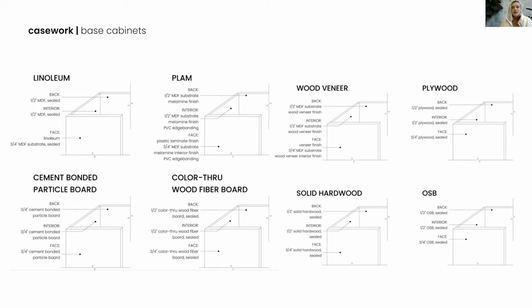So we compared these 8 different base cabinet types. So we have linoleum, plastic laminate, wood veneer, plywood, cement particle board, a color through wood fiber board, which is basically like a color through MDF. We have a solid hardwood and an OSB. And then you can see within all of these different pointer things, these are all of the different substrates that we assigned in Tally as well to make up the components in the asset part.